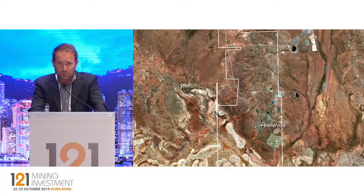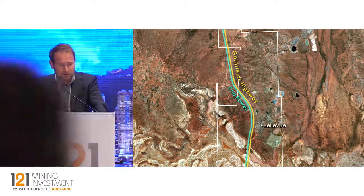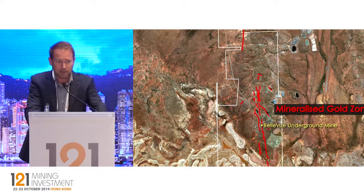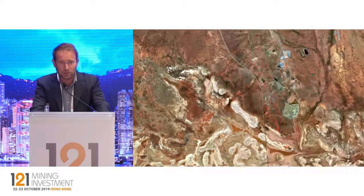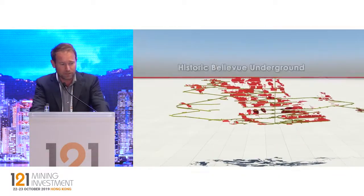And as you zoom in on the property, we have 2 granted mining licenses. These are granted, which obviously make it a lot easier for us to get into production ultimately. Excellent infrastructure, a lot of big mines nearby, so power, water, etc. And as I said, this used to be a producing gold mine. There's a whole bunch of mineralisation that sticks out from surface that we've been chasing along. It's within basalts and dolerites, the standard units that host a lot of the gold deposits here in Western Australia.